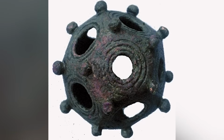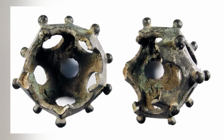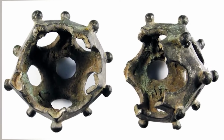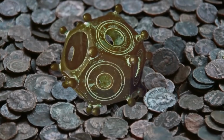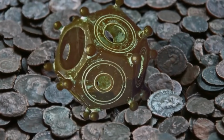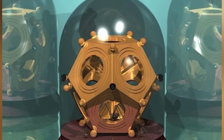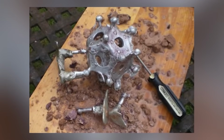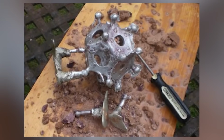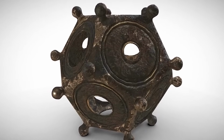This is a Roman dodecahedron, and guess what? We have absolutely no idea what it's supposed to do. But we do know that Europe has tons of these, and they all date back to the Roman era. Like all dodecahedra, it has 12 sides, and each side has a differently sized hole. They also have strange bulbs on each corner. They would range in sizes too, being anywhere from 4 to 11 centimeters. I'm honestly stumped about what it could be.